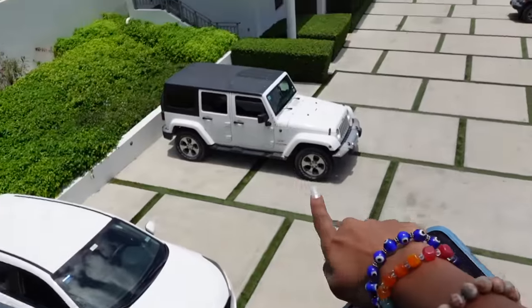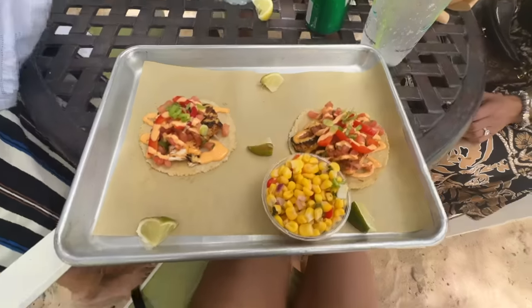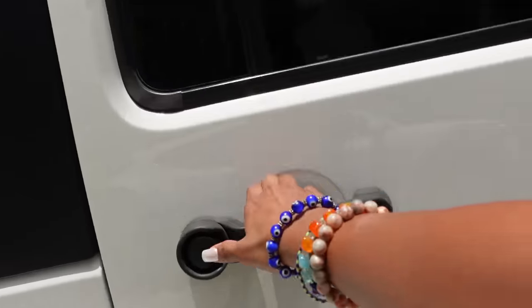That's our little Jeep that we're driving in. It's so cute. We headed out and we'll probably go to the beach shack because we are hungry, and I want to go back to the beach shack because it was so good. I had fish tacos last time and it was good.